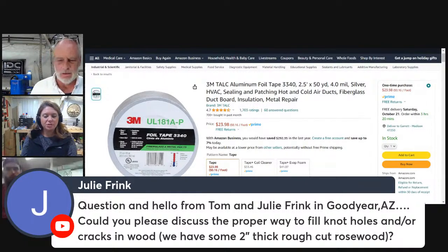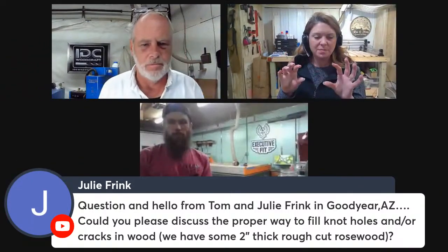Do you ever use, so what I like to do is I put Tyvek tape face up, almost making a double-sided tape, and then put that on the bottom. Have you tried that? Because I've had a couple of issues using that tape with some leaks.